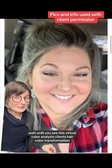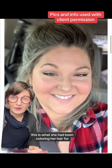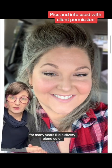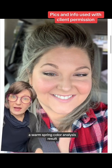Wait until you see this virtual color analysis client's hair color transformation. This is what she had been coloring her hair for many years, like a silvery blonde color. And she received in July of 2023 a warm spring color analysis result for me.